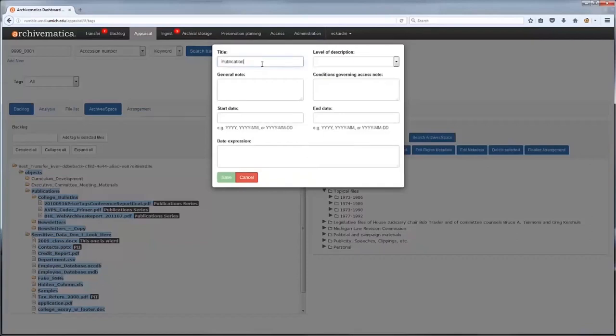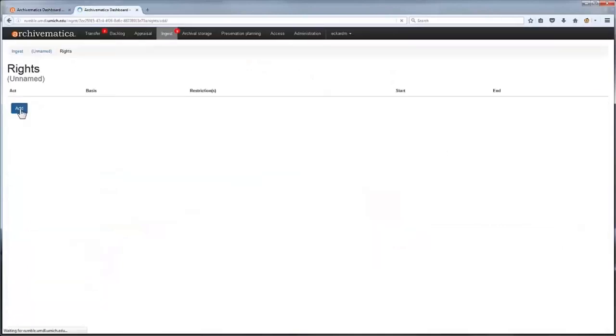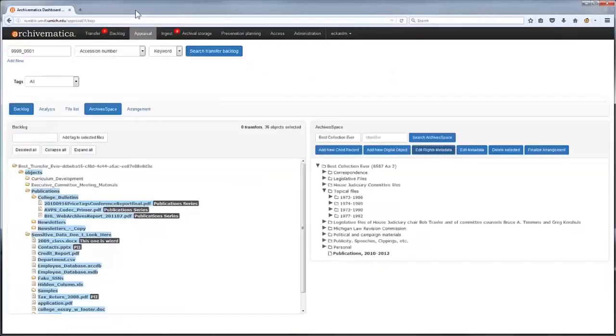A key point here is that any changes that you make are automatically written back to ArchivesSpace via its API in real time. So Archivematica here is acting as kind of the system of engagement, while ArchivesSpace is acting as the system of record of descriptive information. Optionally, you can edit rights metadata. I'm not actually going to talk about that here.